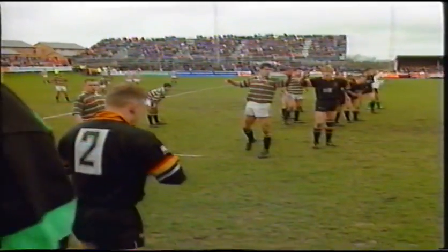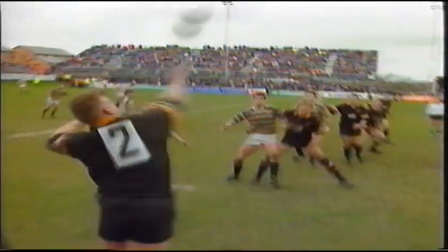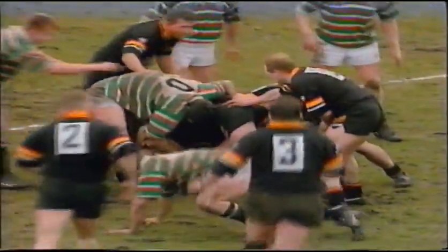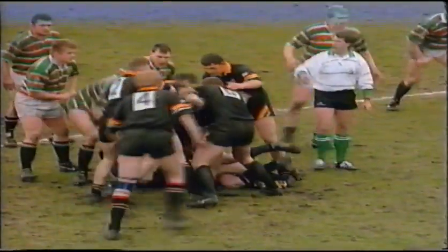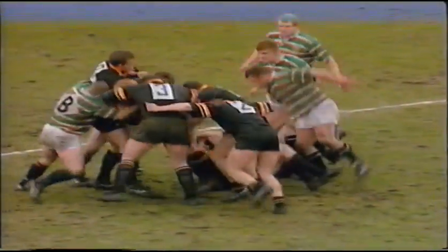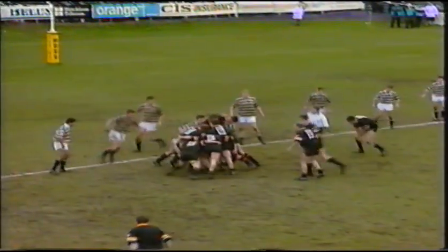Gary French, who was the son of Ray French, the former St Helens man who won caps for England, and now of course the Rugby League commentator. This is Bibby for Orrell. Orrell need to win ball. They need to win it quickly. Cleary it is, holding it up for the home side. And he's doing well. Just outside Leicester's 22.